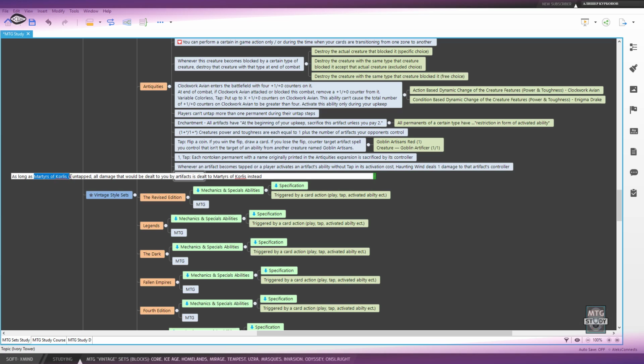So as long as this creature is untapped, all damage that would be dealt to you by artifacts is dealt to this creature instead. By the way, I said that if I'm talking about this creature, the creature that we're writing the ability about, it is usually going to be in quotes, just to create a clear understanding. So as long as this creature is untapped, all damage that would be dealt to you by artifacts could be anything. So we're going to add this one as a specification.